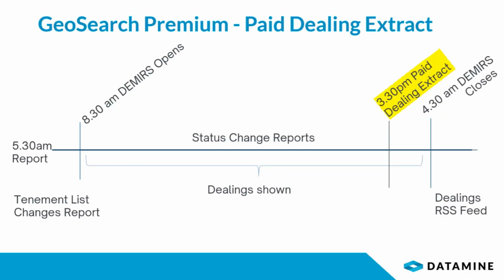So to get around all this delay in getting the data, you can imagine how many dealings are changing on 35,000 tenements. It's a lot of data that's coming in. So we can do a paid dealing extract, which costs $1.52 for each tenement for each day, and you'll straight away get notification of any change in any tenement an hour before anyone else is going to get that same information. So this is our GeoSearch Premium, and it gives you a cutting edge to picking up a ground. Yeah.